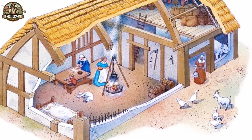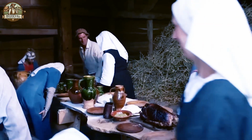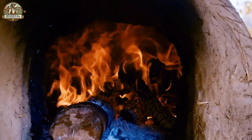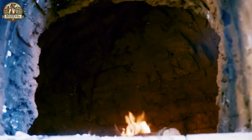Food preservation and winter cuisine. Surviving winter wasn't just about staying warm, it was about eating well, too. Medieval peasants turned food preservation into an art form, ensuring they had enough calories to endure the cold. Their storage techniques were so sophisticated, they'd put modern preppers to shame.